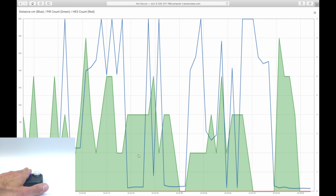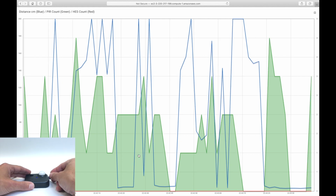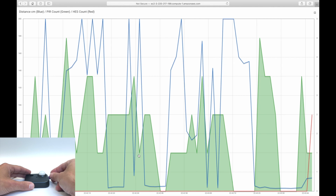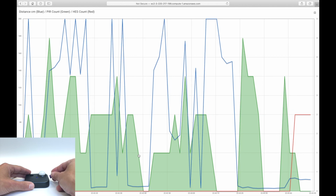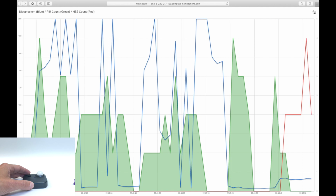In this same chart, we get magnet proximity detection. If we place a magnet near the device, we can see the detection count as a red line. This will also enable a hidden hyper beeping mode where the device will beep for every event.